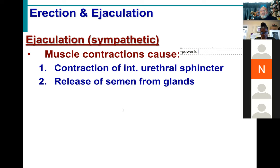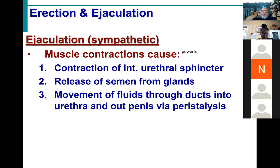Constricting the internal urethral sphincter keeps the urine from the semen and the semen from the urine, and releases the semen from the ductus deferens, from the urethra, out of the male body. And again, we don't have our glands here. Don't forget the glands, and in this case, it's the seminal vesicles and the prostate that are producing the secretion.